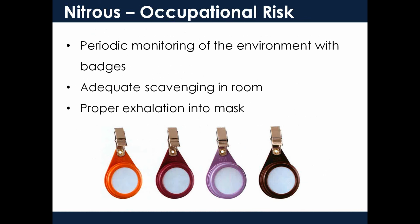I can tell you that the badges are not that expensive. I think they're about $30 a piece. I know some hospitals have their bioengineering group or their facilities group manage that whole aspect of it, but here at this hospital, we will put the badge on the nurse who's taking care of a patient with nitrous. They need to wear the badge for 8 hours, and it just goes in and out of the room with them. We do a lot of one-on-one nursing with our patients, so I would argue that our nurses are probably exposed to more potential exhaled nitrous than some, and we've never had a problem.